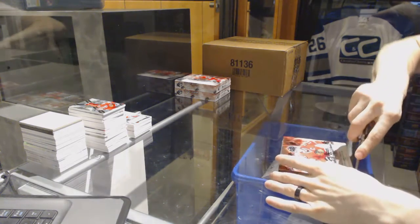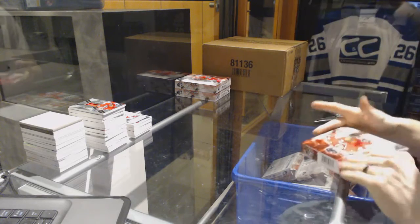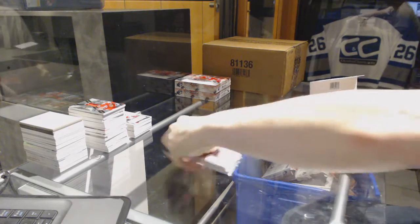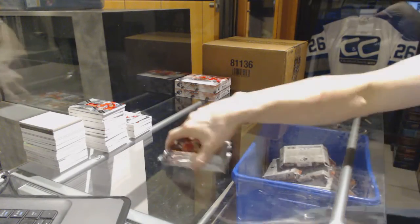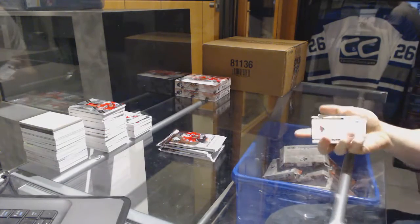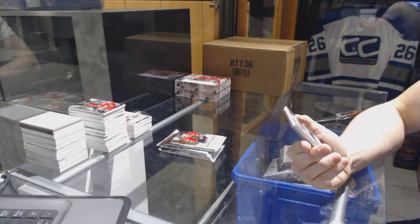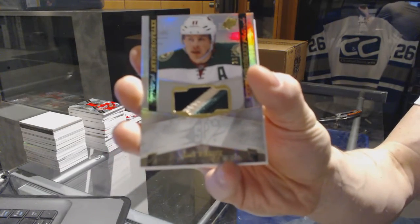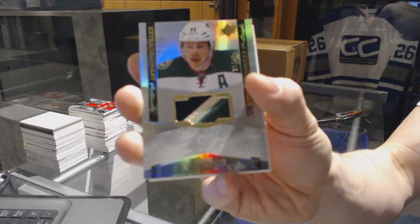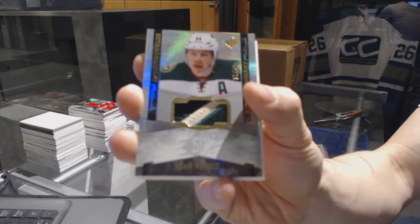All right, box eight. All right, we've got an extraordinary materials two-color patch, number 21/25 for the Minnesota Wild, Zach Parise. 20/25 for the Wild, Zach Parise.